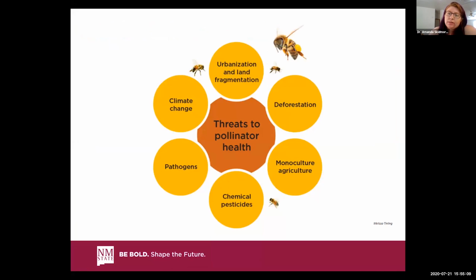But we have to remember that pest management poses a lot of threat to bees, and so how can we think about that? So not only does pest management have a threat, we also have other things happening in the environment, from climate change to pathogens that might be spread between different bee species, different management practices for agriculture, the idea that a lot of our land is being fragmented, so natural habitats are being fragmented into smaller areas as we expand either with agriculture or urbanization.